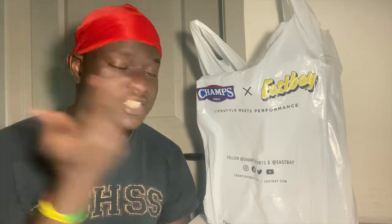And we are back at the crib. As you can see, we got the Champs bag right here. We got the Foot Locker bag somewhere over there. But man, I cannot wait to look at these shoes. I didn't even get a sneak peek at the shoes because I wanted to unbox with y'all. So let's go ahead and open this shoe.